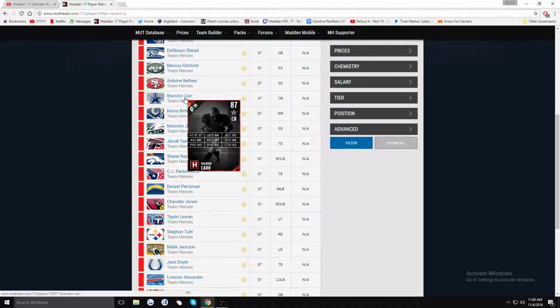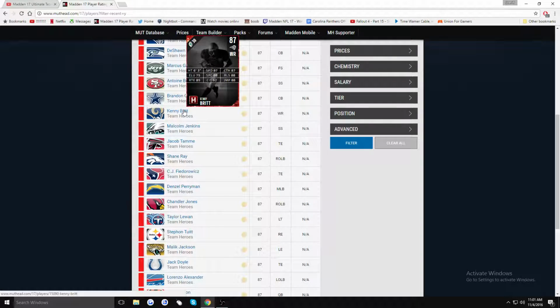Brandon Carr. Wow, I can't believe that he actually got this instead of anyone else. 88 speed. Oh, I hit my mic. 92 excel. That's pretty good. So actually, this card is pretty good with 88 speed, 92 excel, 90 press, 89 zone coverage. If you're running zone, he's pretty good. He's got horrible catching though, which kind of sucks. I wish people would just have catching.